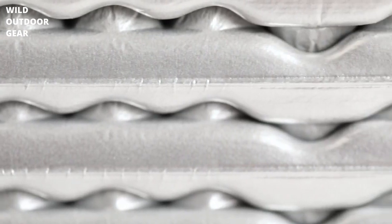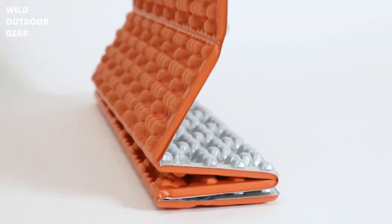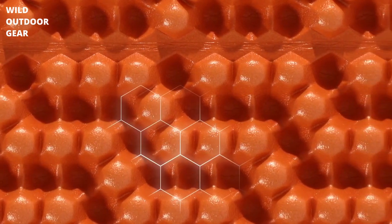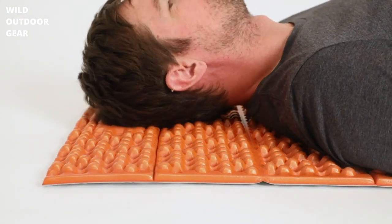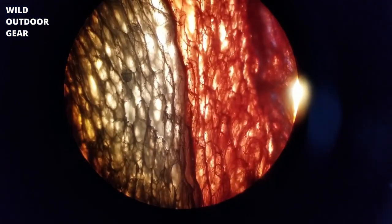We balance that with more precise tooling to eliminate wasted space when the pad is folded, allowing the taller nodes to nest tighter for a smaller packed size. Unlike other pads, Switchback's hexagonal nodes feature hypnoelastic zones, which conform to the shape of your body for a more comfortable night's sleep. To achieve the superior plushness, we developed our proprietary axiatomic foam formula.